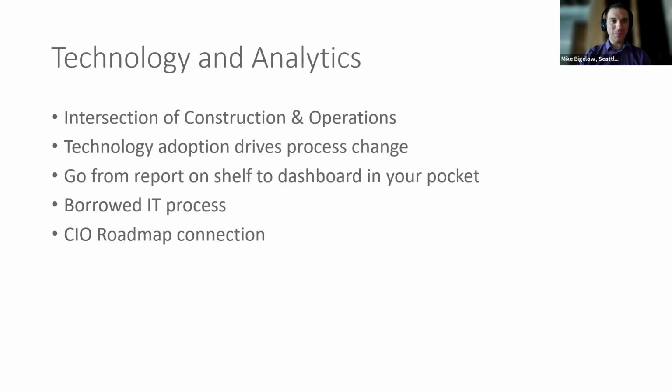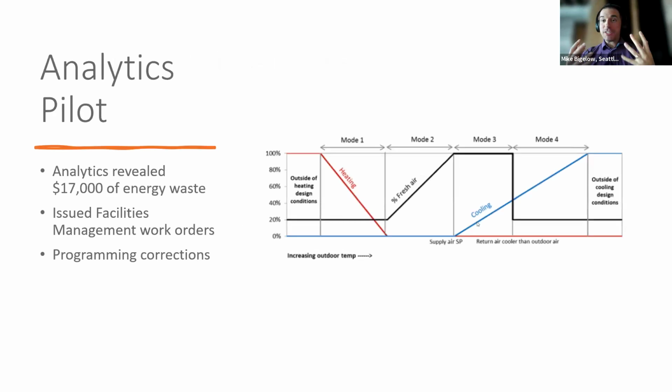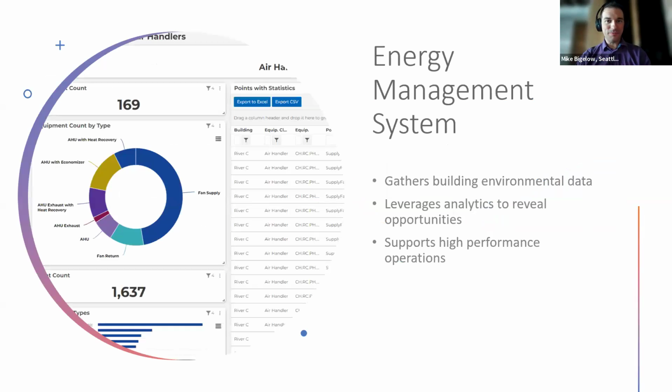that operational change. So we got started first and foremost with an analytics pilot. Fault detection and diagnostics across the building is a big ask to go from 0 to 1.6 million square feet. That's huge. So we went ahead and started off with a smaller, more focused floor by floor analysis. And it revealed $17,000 of waste on average, annually speaking. We got those work orders in the system, got it all corrected within 6 months across those 3 floors, analyzed, and we had those programming corrections in place. So there was already some successes to talk about from a financial perspective.